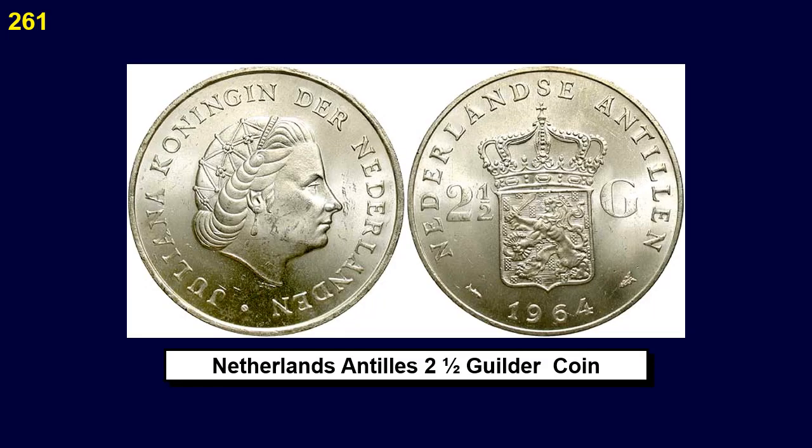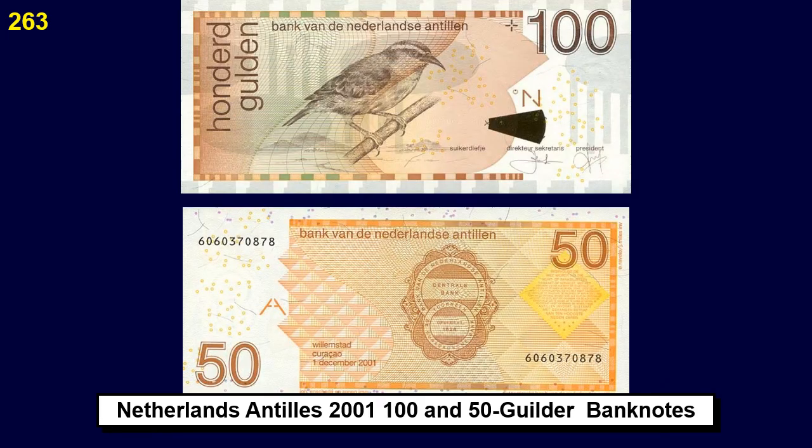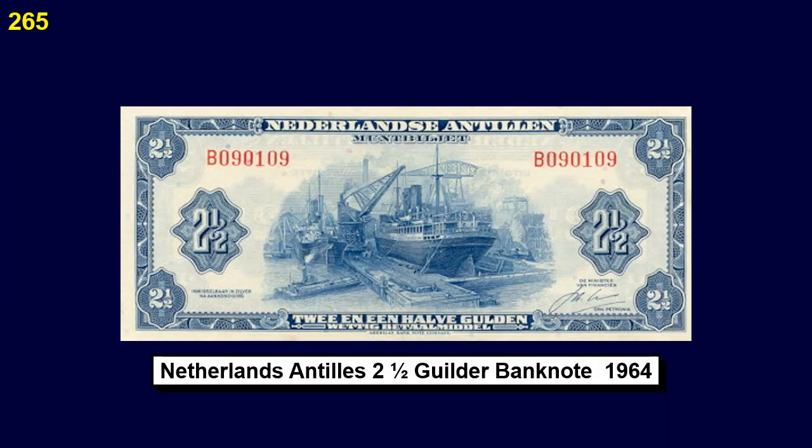This is a Netherlands Antilles 2 1/2 guilders coin. This is a 1994 Netherlands Antilles 50 guilder banknote. This is a 1994 Netherlands Antilles 25 guilder banknote. This is a 1964 Netherlands Antilles 2 1/2 guilders banknote.